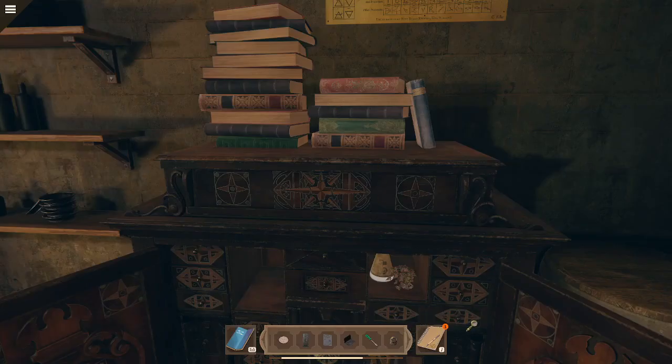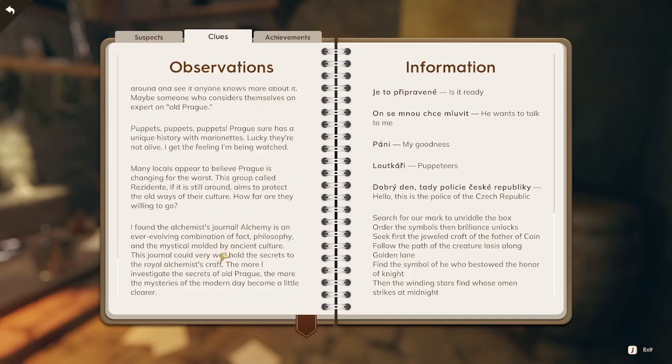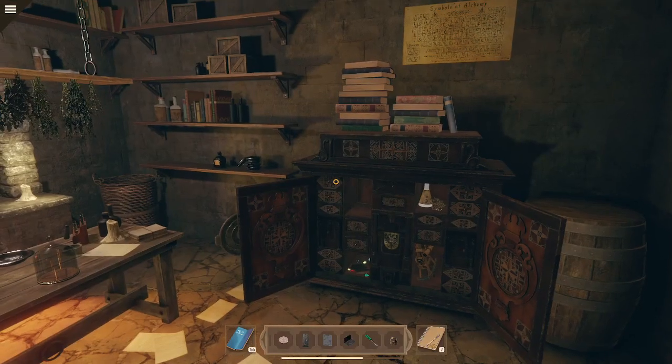Journal. Clues. I found the Alchemist's Journal. Alchemy is an ever-evolving combination of fact, philosophy, and the mystical molded by ancient culture. This journal could very well hold the secrets to the Royal Alchemist's craft. The more I investigate the secrets of old Prague, the more the mysteries of the modern day become a little clearer.